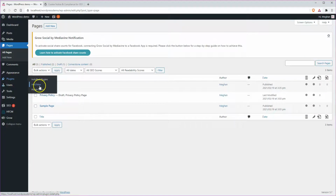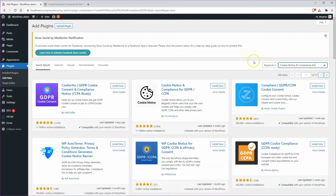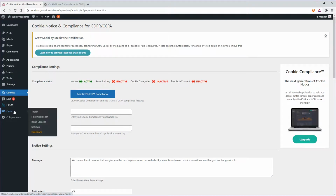And again, we'll go to Plugins, Add New, and we'll just plug in that text I searched for. And there you go. It's not that one, it's this one here. Activate that. And now we've got a new tab here called Cookies. They are suggesting you upgrade to the premium, but that's up to you whether you do that.